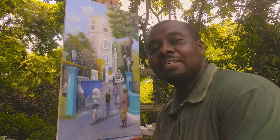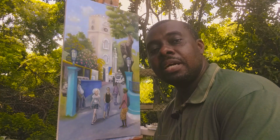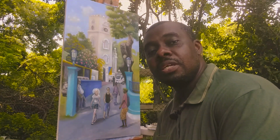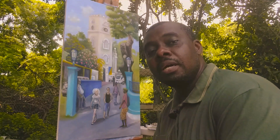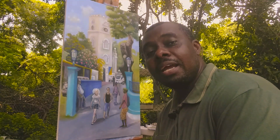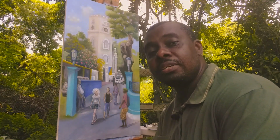Well, welcome back. Now, I am working on my painting here that I started a few months ago. It was inspired as an en plein air sketch in the parish of St. Peter during the regathering activities in February. And I had gotten it to a particular stage where I had everything blocked in, all the local hues and colors, as you can see here.